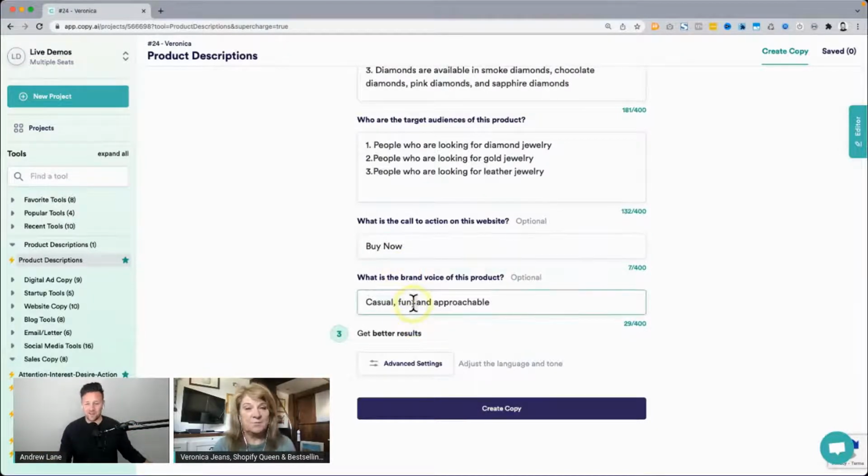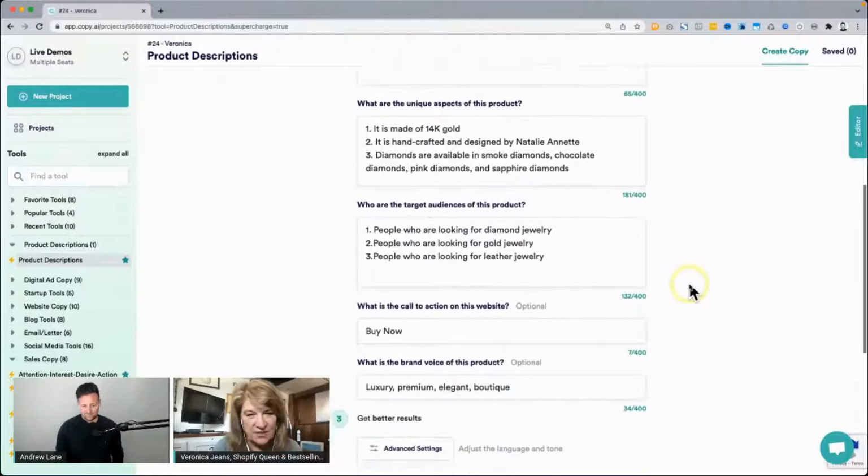Ooh. So it's really not getting the tone right. We want it to be luxury, right? Yes. Premium, elegant. Let's say boutique, maybe. Yes, that's a good word. So we can now put in these really custom brand voice tones in there. Actually, those are good keywords for the product.